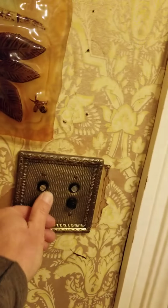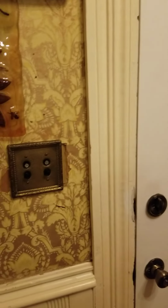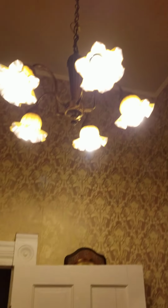Isn't that pretty, those windows up there? Oh, look at these original light switches right here. I love the original. That was probably a sitting room. That was what we had in our house when I was a kid. Oh, it's got the transom windows. They let light through. See, she was putting these kind of doorknobs on the doors.